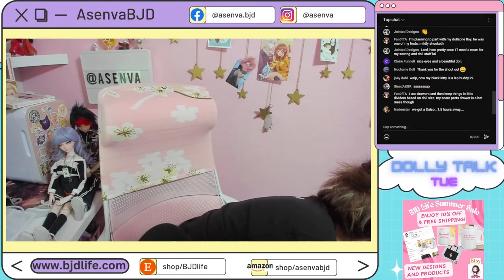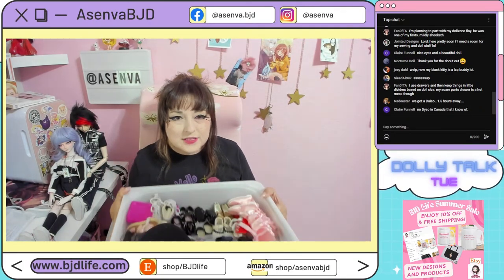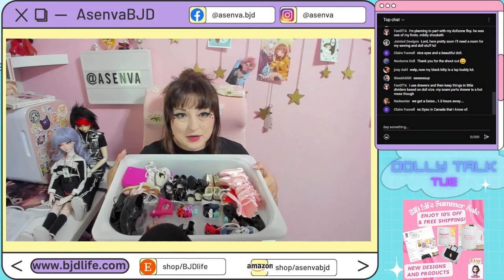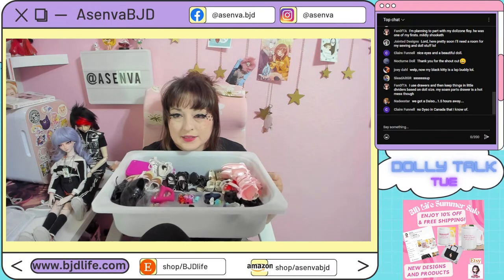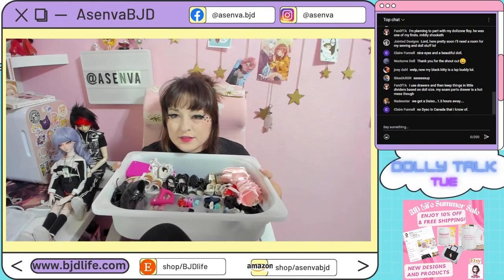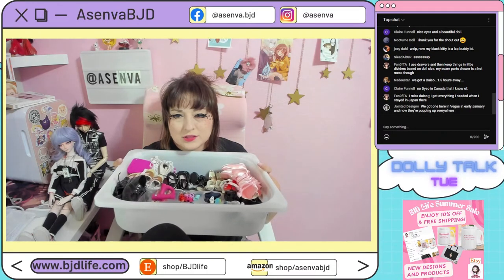I'll show you the large organizing shelf I have for these things, but this is how we got it the last time around. This is what we were able to accomplish last time. Ooh, Nady says we got a Daiso, it's 1.5 hours away. I think, Nady, aren't you in Canada? So maybe Canada has one. I'm not sure.